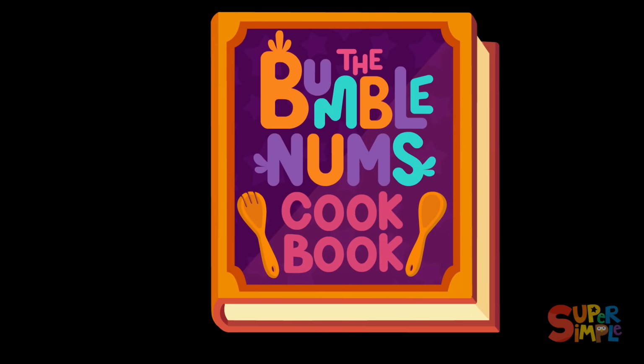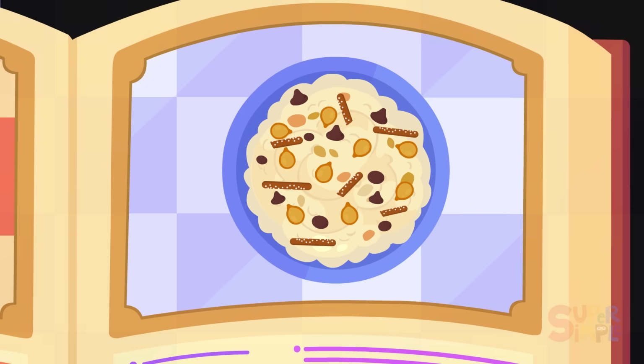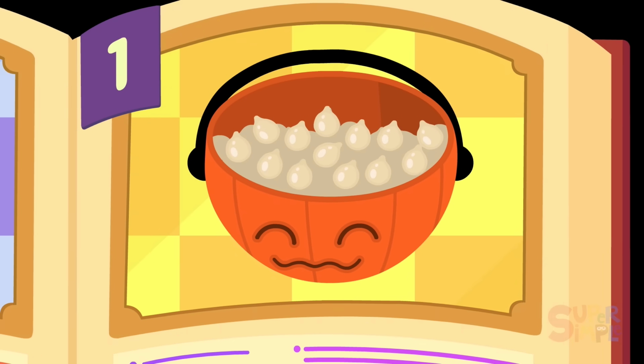Today is Halloween, and the Bumble Nums are going to make Petrified Pumpkin Seed Snack Mix! But what's the spooky ingredient? 1 bucket of petrified pumpkin seeds.